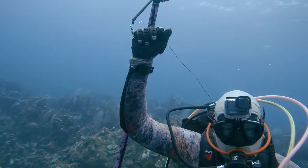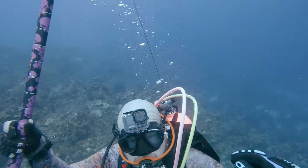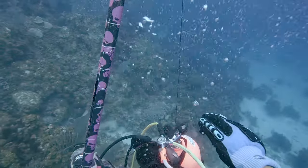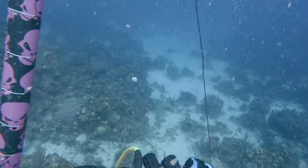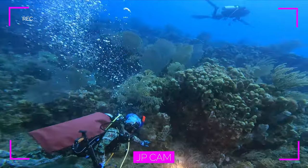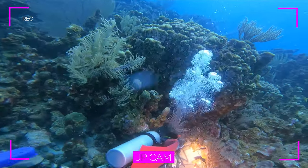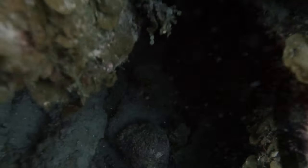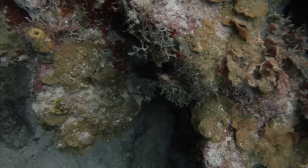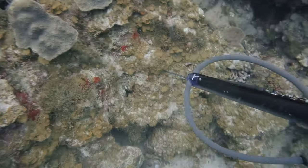The fish has created a tangled mess. Hey. There were lobster under the ledge, but I didn't have my flashlight and decided to move on.